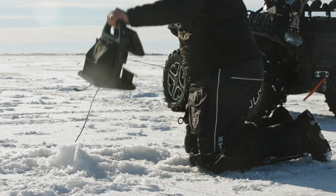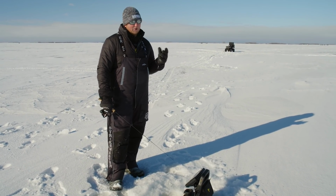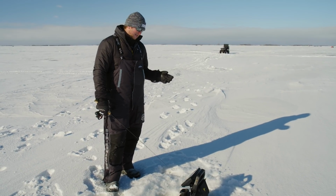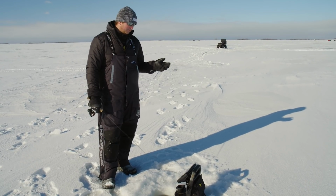Well, it's getting to be mid-morning now, and we had a really good flurry there to start off the day, which was to be expected. We got a full moon right now, and the water clarity out here on this body of water that we're fishing is kind of that 6 to 8 foot. It's not gin clear, but for South Dakota standards, pretty clear body of water.